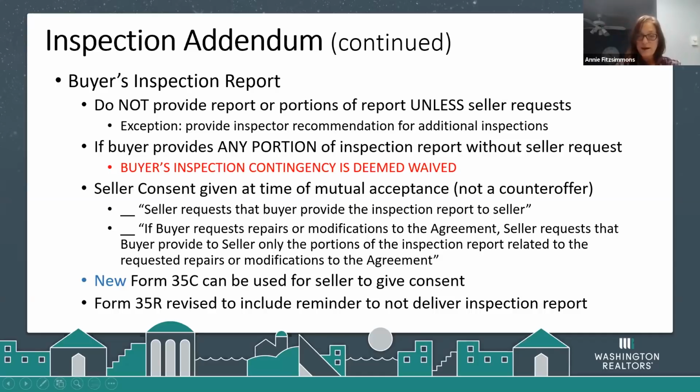Now, here's what I want you to think about as listing brokers. When I first became familiar with this new form, and as I presented the information for the first few classes, certainly this is what I contemplated until somebody asked in a class and made me think outside the box: in my mind, the buyer leaves paragraph 4B of Form 35 blank, and it's up to seller to mark one of the boxes. Is that to say that buyer can't mark one of those boxes and try to force seller's hand with respect to accepting some or all of the inspection report? Of course, buyer could mark those boxes.